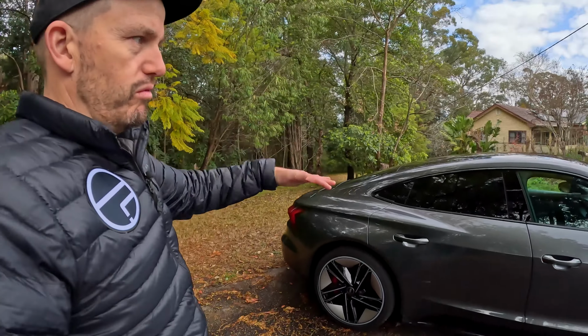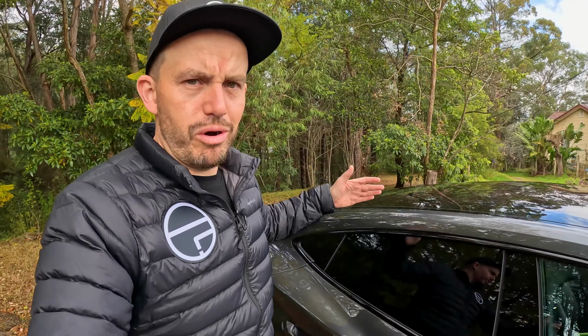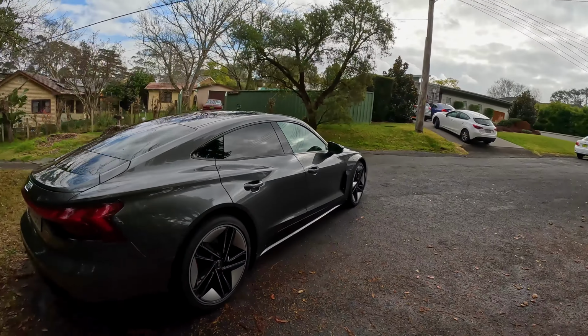It's got a really long wheelbase too, 2.9 meters of wheelbase, but it's only 1.4 meters tall. So it is pretty little when you think about the height profile, but hey, it's also not very little when you think about the rest of the profile. This is a big car.